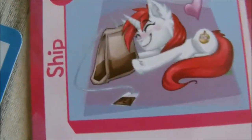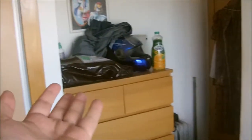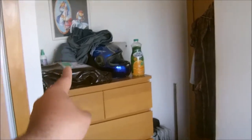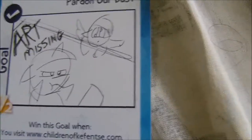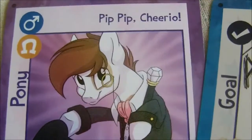Looks like your skills saved us again. Tears Love, Tears Life, which looks adorable. And, yay, wristbands. Which my one is resting now over there. Don't ignore all the mess. I live in a small place and my room's kind of messy. Also, that box in a black bag will be featured in a later video, so, haha, mystery. But those are the cards we got. And as an extra, we managed to get a nice little joke of missing art, as well as Pipsqueak. And I approve of what he wears, because he just looks adorable.